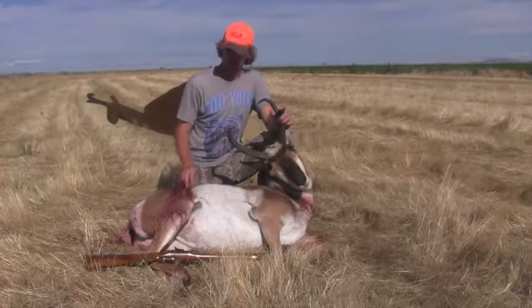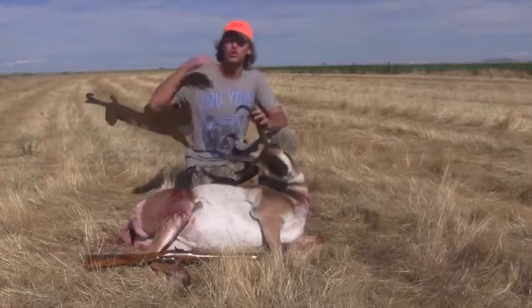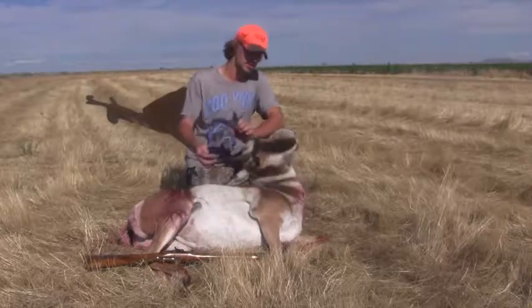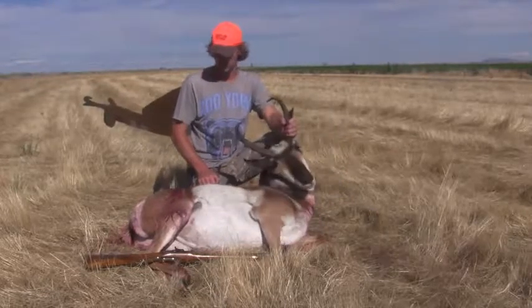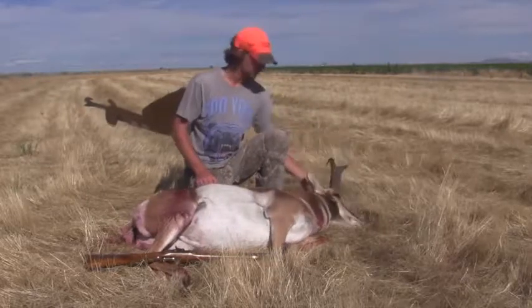So I waited for him to get towards me. I started punching the ground and wheezing at him, and he started running full blast at me. And then he stopped and turned, because I think he saw me behind the cardboard. He stopped and turned and stared at me. And then I shot him. It wasn't a great shot. I had to do a follow-up shot, but I think it worked good enough.